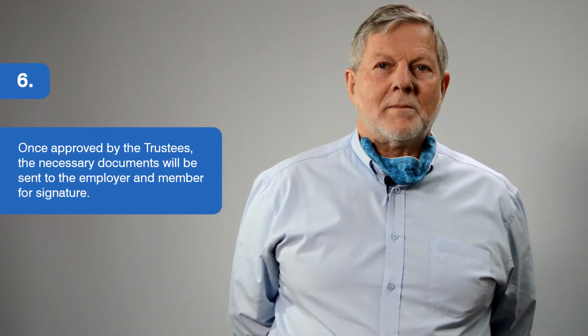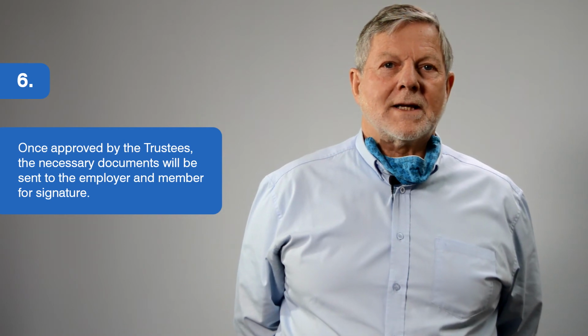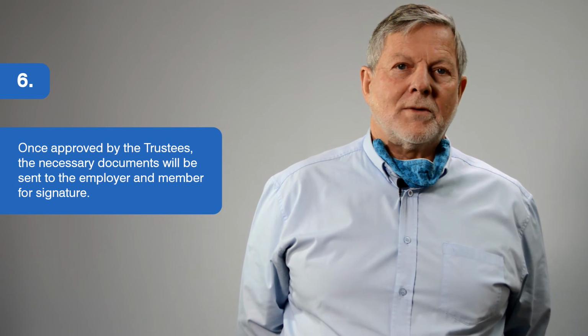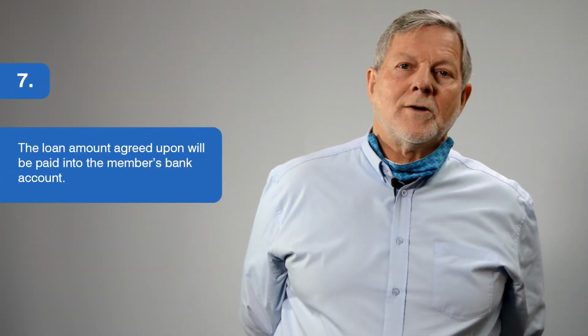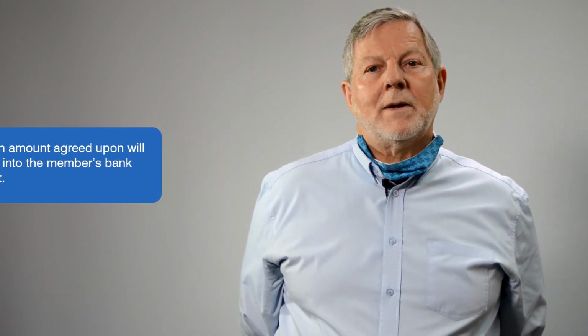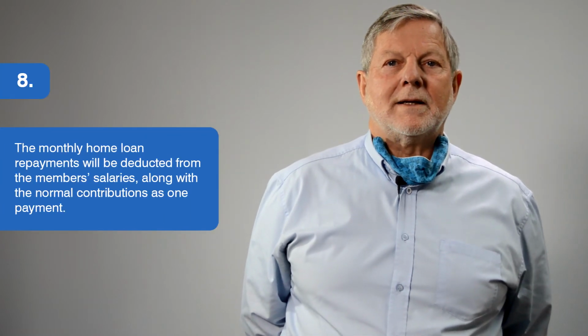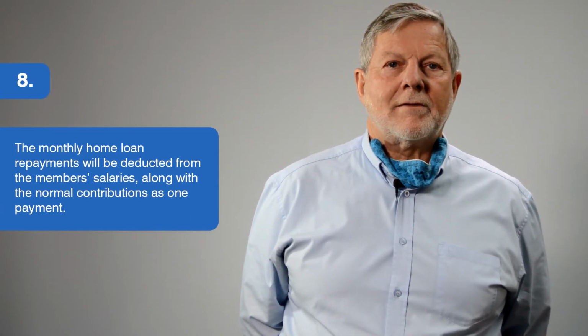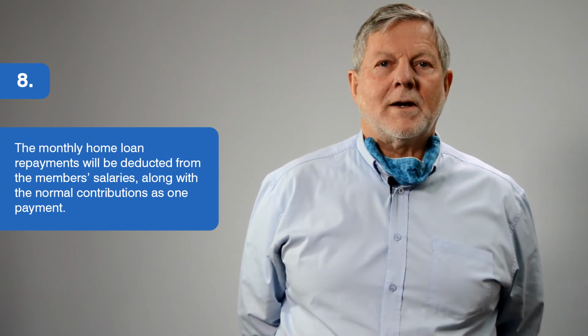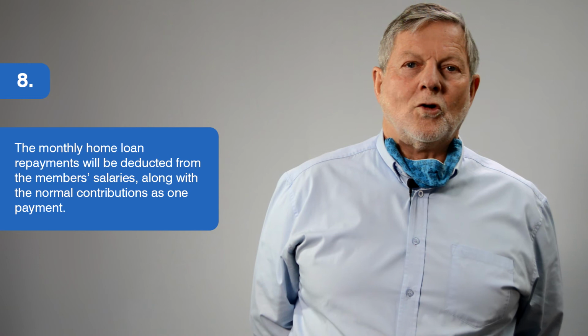Once the loan has been approved by the trustees, they will sign all the necessary documents, and these will be sent to the employer and member for signature. Once this has all been concluded, the loan amount agreed upon will be paid into the member's bank account. The monthly home loan repayment will be deducted from the member's salaries by the employer and paid across to the Diversified Umbrella Fund along with the normal contributions as one payment.